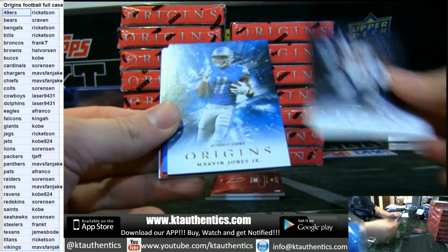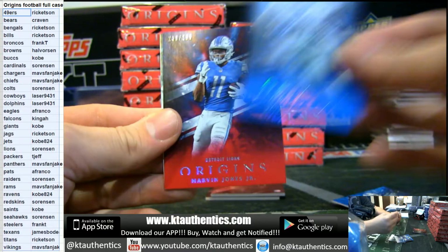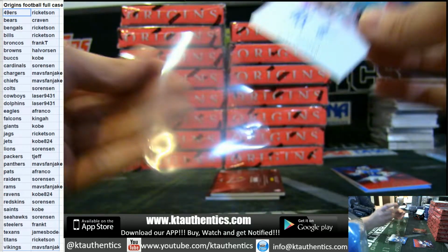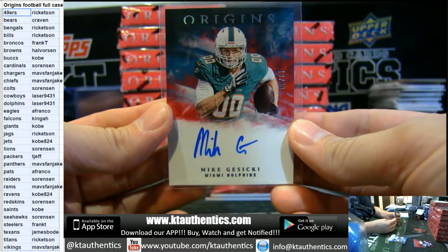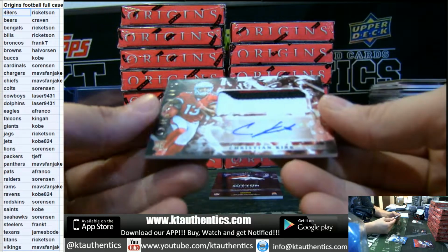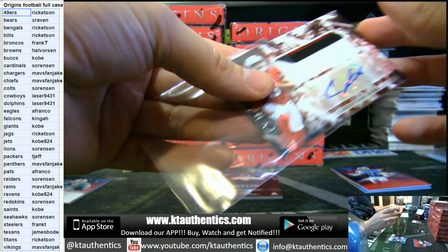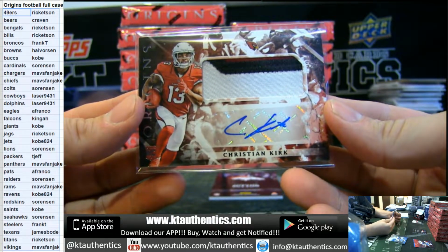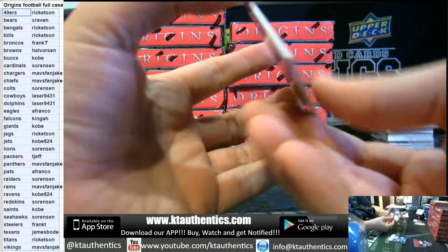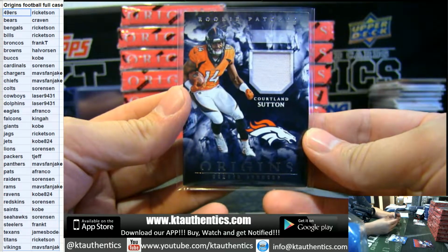All right, Jadeveon Clowney, Marvin Jones at a 99, Zeke at a 299, Marvin Jones for the Dolphins, Mike Gesicki at a 99, that is Laser 9431. Our patch auto is Christian Kirk, 3 color, not numbered. Card Enals are Sorensen, 3 color. And our jersey is Cortland Sutton, single color for the Broncos.